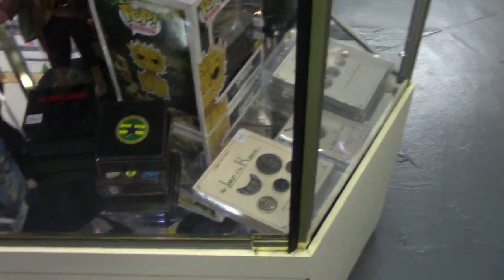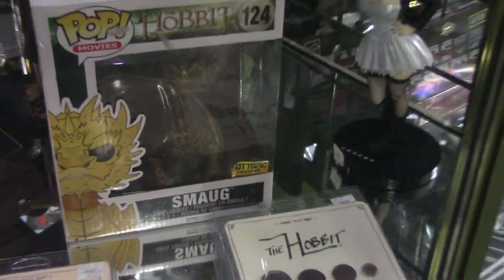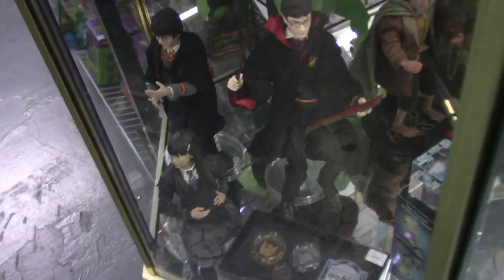So let's move on to some other stuff. In a second, we have some Lord of the Rings. We have Smaug from Hot Topic. Looks really, really good. Let's head over somewhere else and move down to another part of the store, guys.